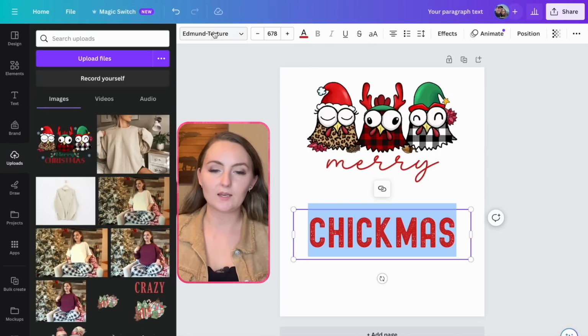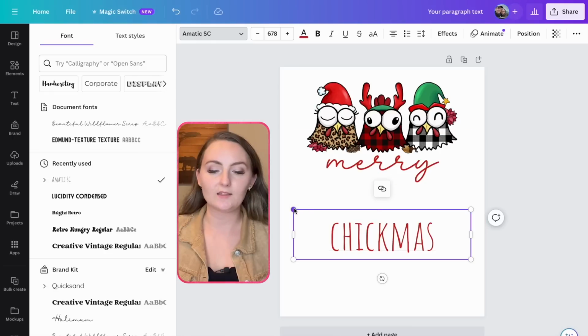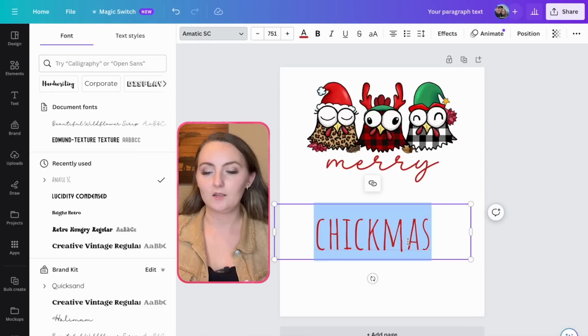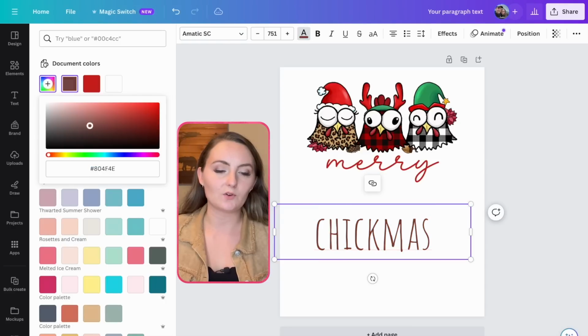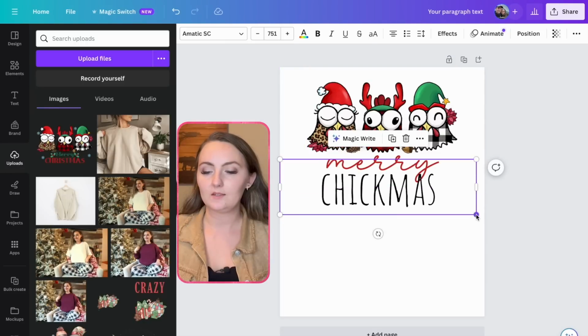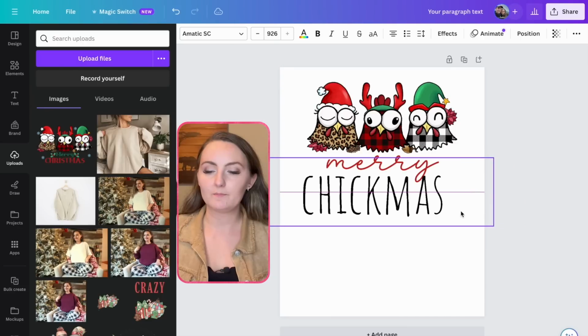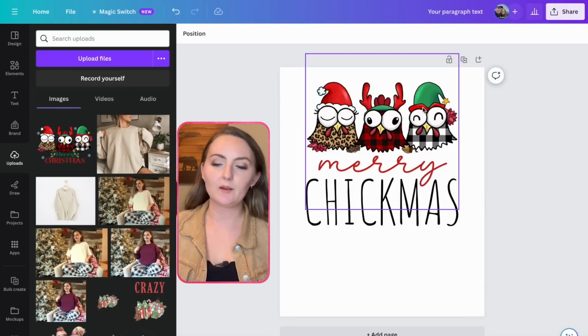And then for Chickmas, I'm going to change the text to this Ematic SC. I think this one is on Canva. This one I think I'll change back to black for the color. So here you can come to this color wheel and just change the color. Maybe I'll make this a little bit bigger. So I think there they fit really nice, so that way the Y can fit within the M and the A. And I actually might just call it there.